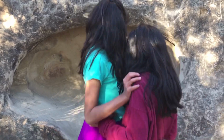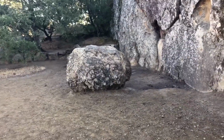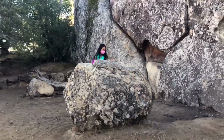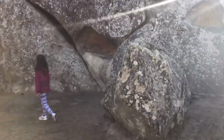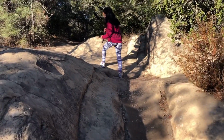There was a volcanic eruption. That's why you see lots of rocks over here. The rocks are in all sorts of different shapes and sizes. There's cracks, there's holes, they're big and large, there's small and short ones, and there's ones with little holes that people like to take pictures in, like we are going to do.